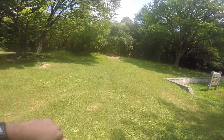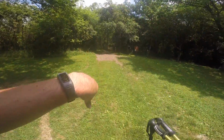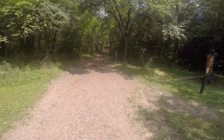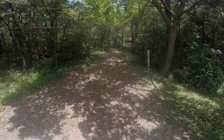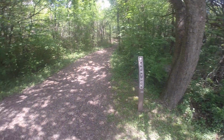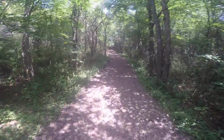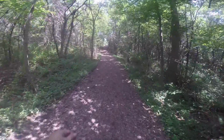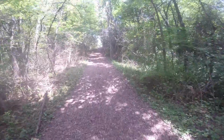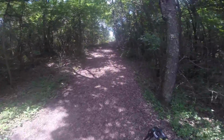Like I said, the time is around 12:30 in the afternoon. Today's date is July 27th, 2015. The temperature is about 79 degrees. Humidity is probably about 70-75%. So you can tell the trail's clearly marked. These are some wood chips, not gravel, so it's pretty nice to walk on for a change, instead of being really rocky.